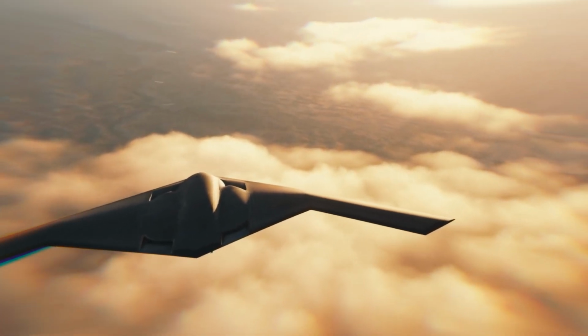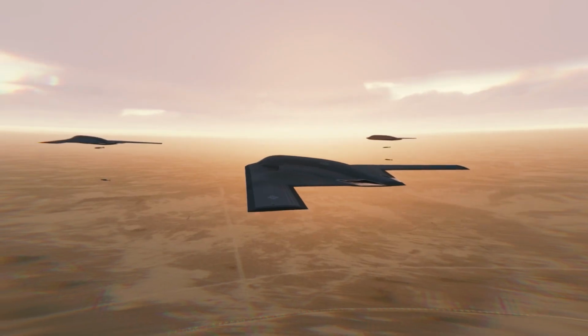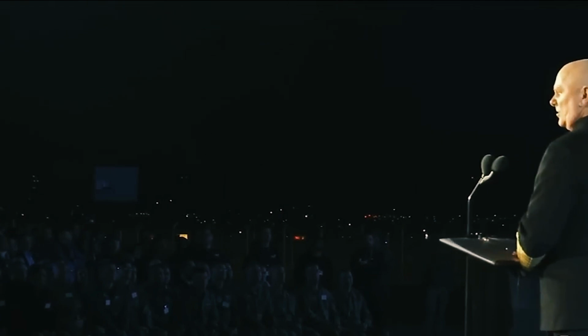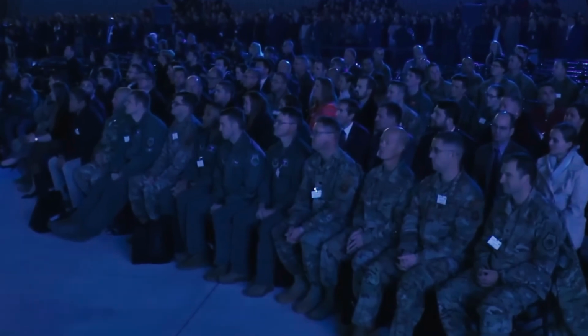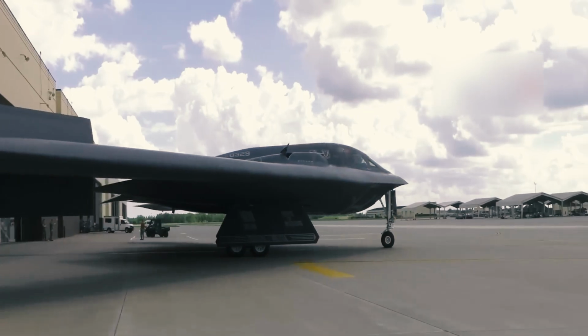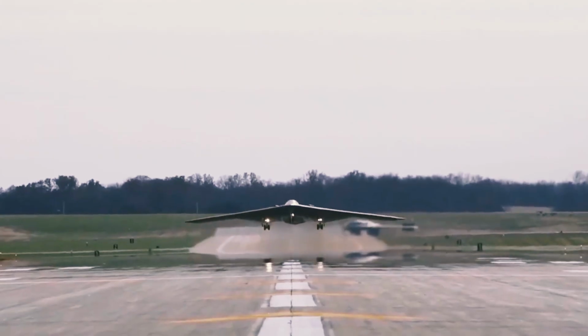Optimized for the high-end threat environment, the Raider will be able to play a critical role in helping the Air Force meet its most complex missions. It is a testament to America's superiority in ingenuity and innovation. And it is a testament to the U.S. Department of Defense's long-term commitment to building advanced capabilities that will strengthen America's ability to deter aggression now and in the future.